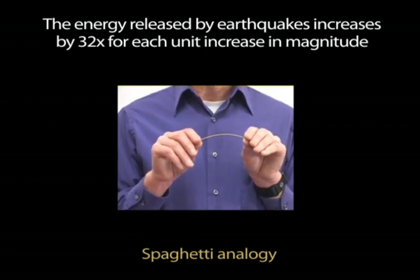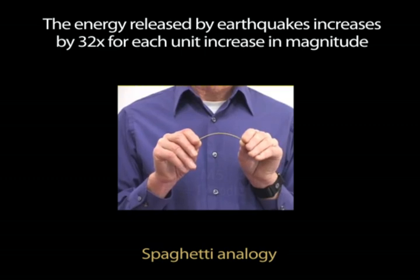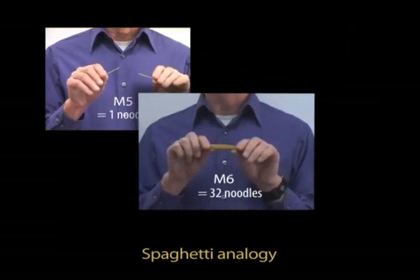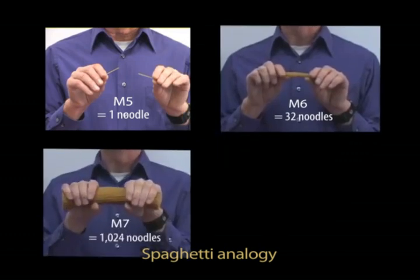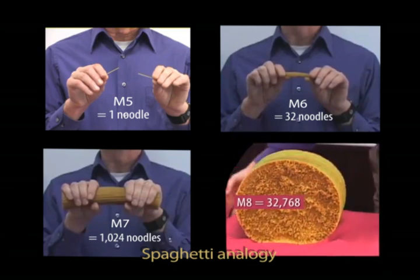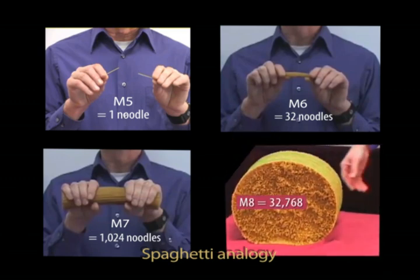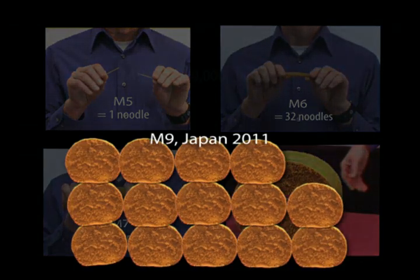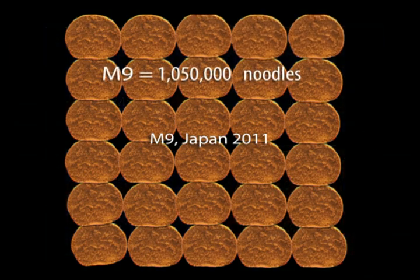As an analogy, if breaking a single strand of spaghetti represents a magnitude 5 earthquake, then we need to break 32 to represent a magnitude 6, 1,024 for a magnitude 7, and nearly 33,000 to represent a magnitude 8. To represent the energy released in a magnitude 9 earthquake, like Japan in 2011, we would need to break more than 1 million noodles. Chile in 1960 was even bigger.